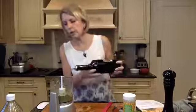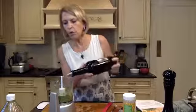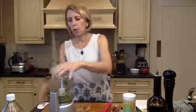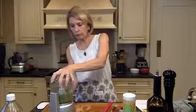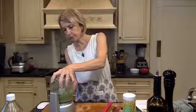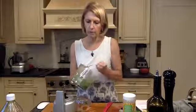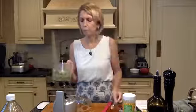What I like too is, I tried the apple cider vinegar this time, but you can also add in the white vinegar. You could add lemon juice. Or you could add that white wine vinegar that I mentioned before. Let's try that. I'm going to try this again. Yes, I like that better.